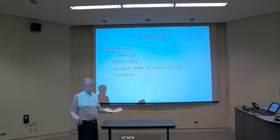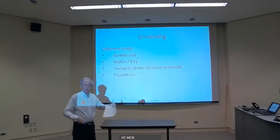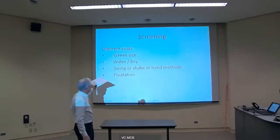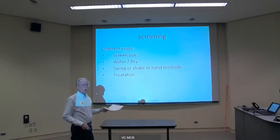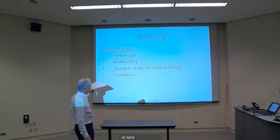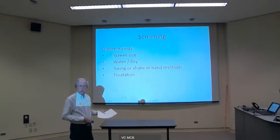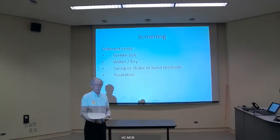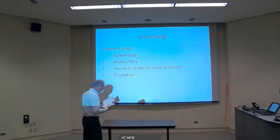Whenever you dig, you screen. But there's different ways of doing it, different size screens, and it depends on what you're doing as to what the size of the screen would be. You can screen dry material. You can screen by using water to wash your material. I'll get into that. You can have a shaker type of screen with dry or swing. And I'll talk a little bit about flotation, which is really getting down and doing some fine screening. Next slide.